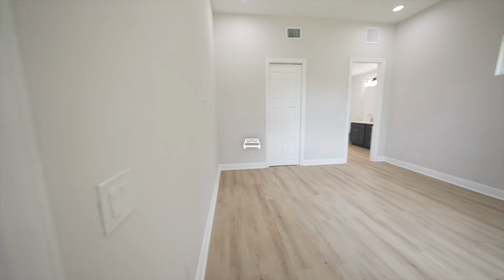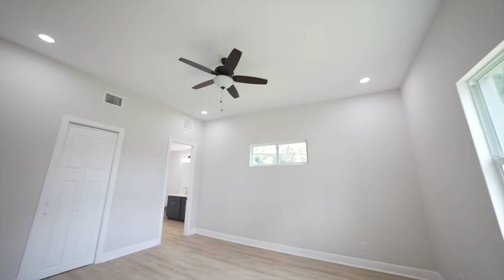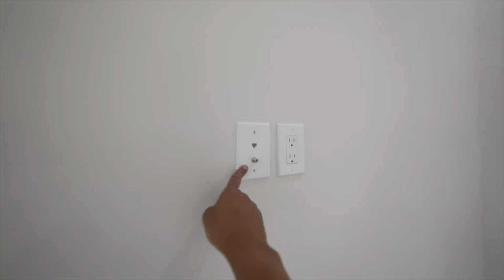Here we are in the master. Look at these ceiling heights again. Pot lighting in all the rooms, transom window, natural lighting, LVP floors, pre-wired for Ethernet and cable. Come through here, we have a decent sized walk-in closet. I mean, this is pretty decent. Look, there's pot lighting in the closet as well. So you could do double racks in here, then shoe rack at the bottom.